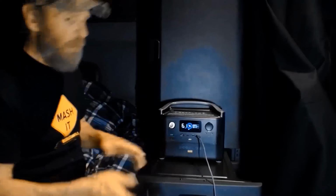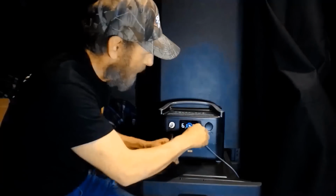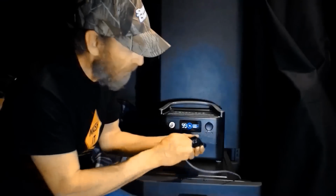Same thing if I were to, excuse me. Let's try this. Plug this into a regular 12 volt outlet.